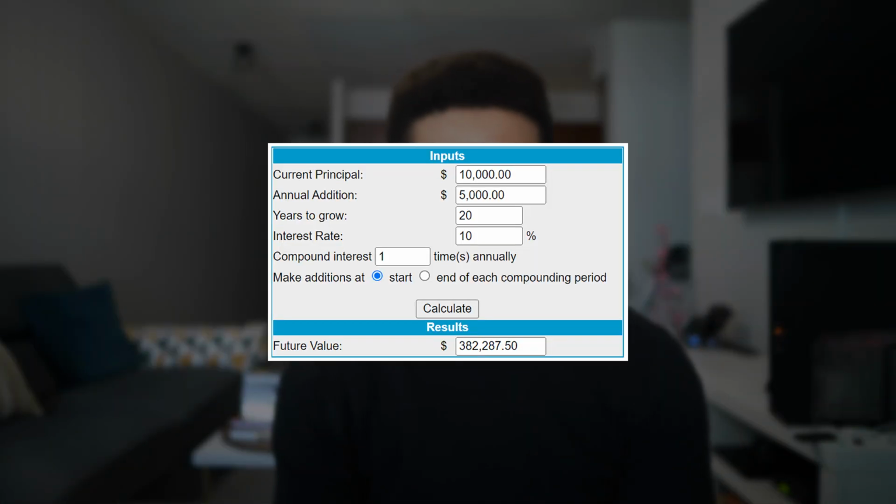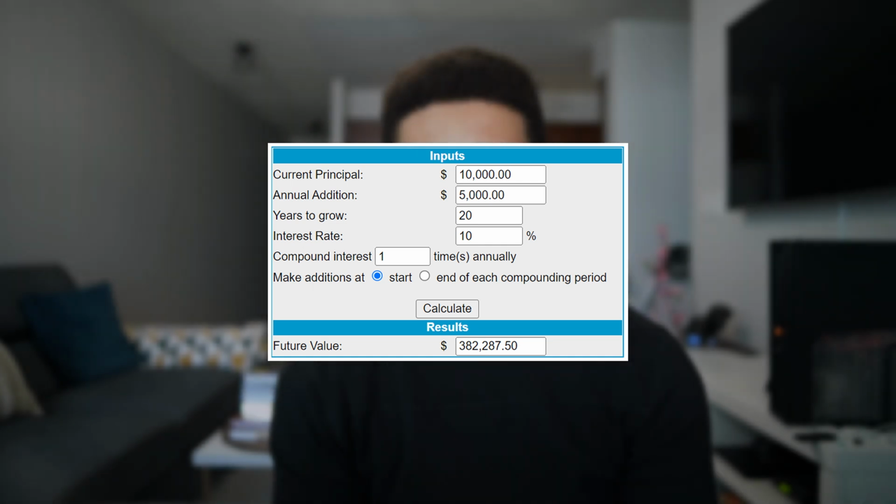Now, if we do a quick simulation with $10,000 invested and $5,000 annual contribution over 20 years, at a 10% return, we project a return of $382,287, which is not a bad return, because you are keeping on pace with the S&P 500 and in some cases beating it, while getting a nice tidy return at the end of 20 years.